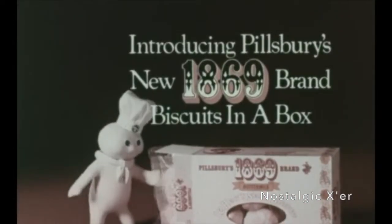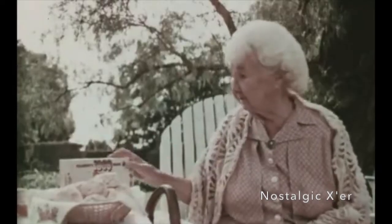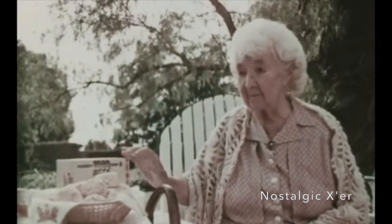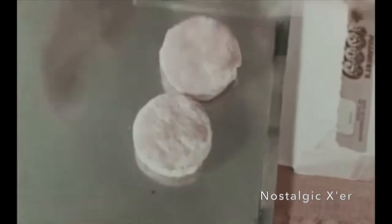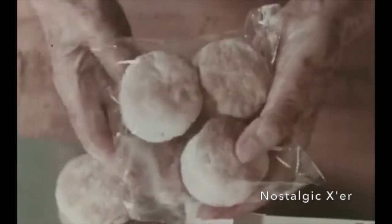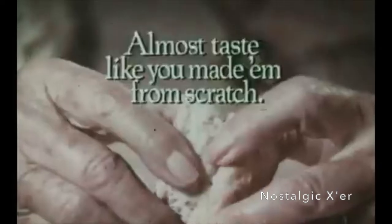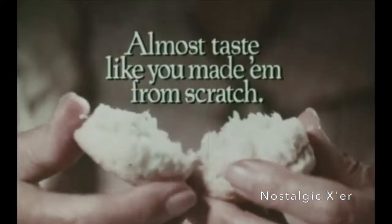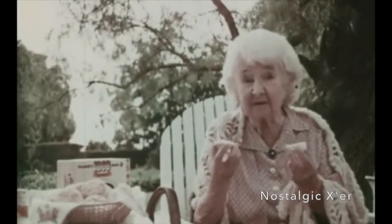Introducing biscuits in a box. I never saw the likes of it. Biscuits in a box, and they almost taste like my own. 1869 brand heat and serve biscuits. You just heat what's needed and put the rest in the refrigerator. They're based on authentic Southern recipes, so they almost taste like you made them from scratch. 1869 brand biscuits in the dairy case. I never saw the likes of it.